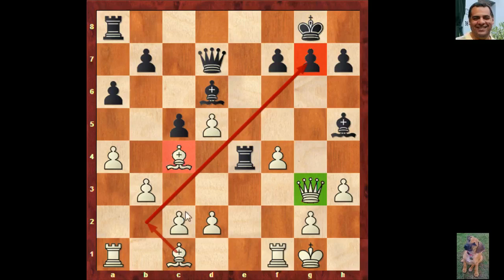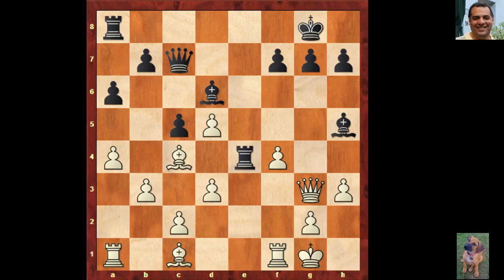Still all material up. White's got all of the pawns still. Magnus is 2 pawns down. The engine evaluation isn't so terrible. It's only plus 1.2 at the moment for white. Queen c7. And here we see the move d3, protecting f4 and hitting the rook. Rook e2.